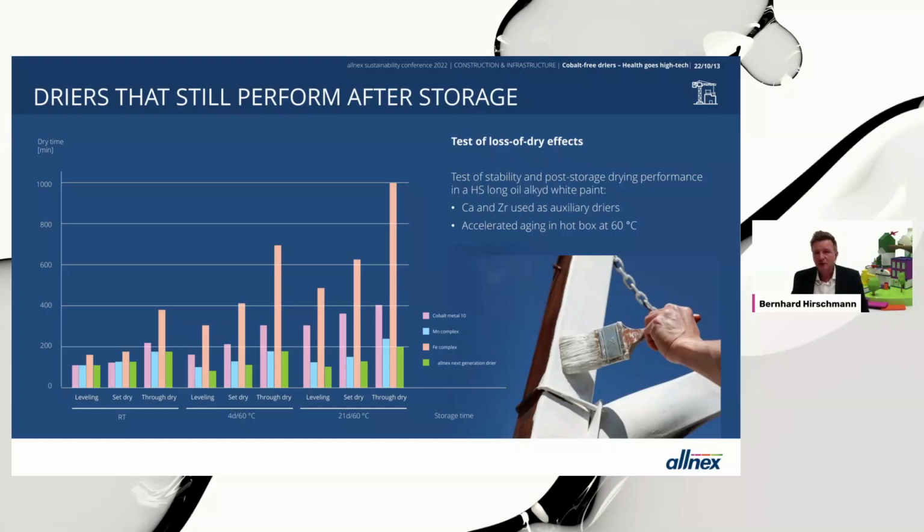And there we see a strong drift of performance when we compare the testing right after the paint production with testing anytime later at elevated temperature storage. After 3 weeks of temperature storage, we see a big difference in dryer performance. That's where we wanted to be with our new dryers: to have the full performance available in a paint that already stands for some time on the shelf at the customers, for example. The test result here was performed in a very modern, high solid, long oil white alkyd paint. These are one of the most difficult paint systems, and they are co-accelerated with calcium and zirconium.